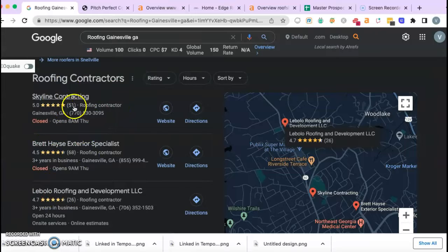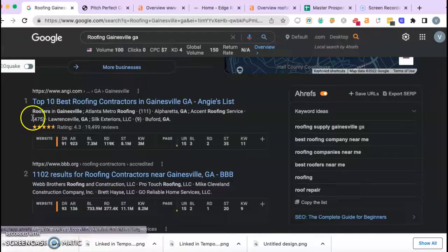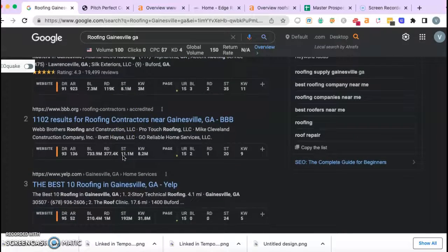Find out how much Skyline Contracting has, because they're obviously in the number one spot. And then you want to add, let's say if they have 50, for example, another 20 on top of that 50 so you can outrank them month after month. Now, after that section, you come down here, and this is the organic section. This section has everything to do with backlinks and content.